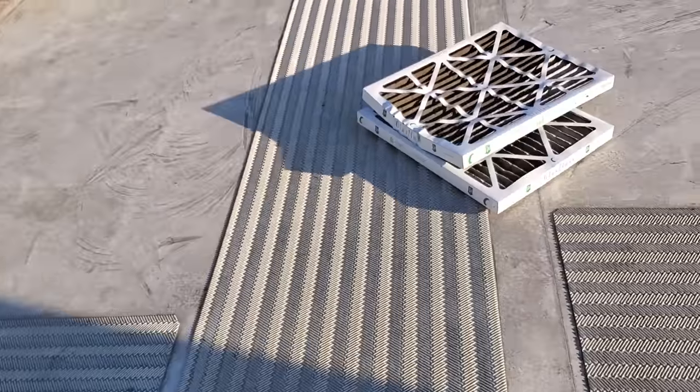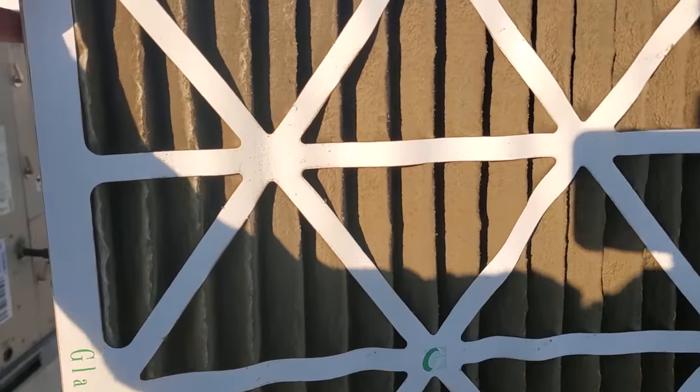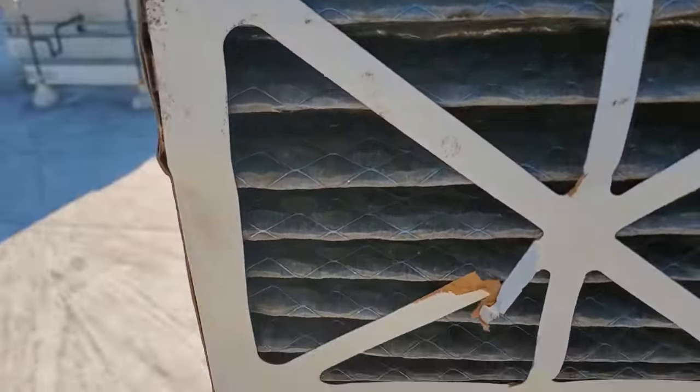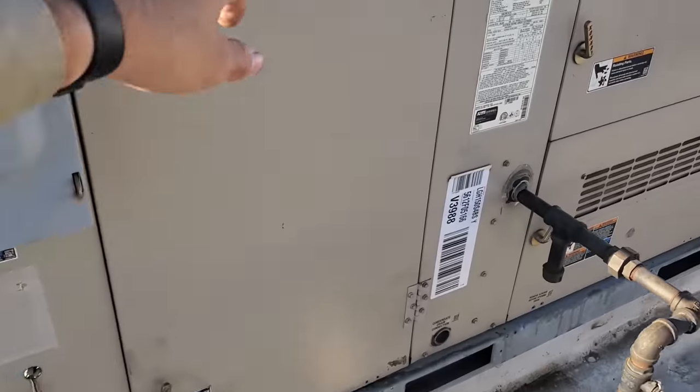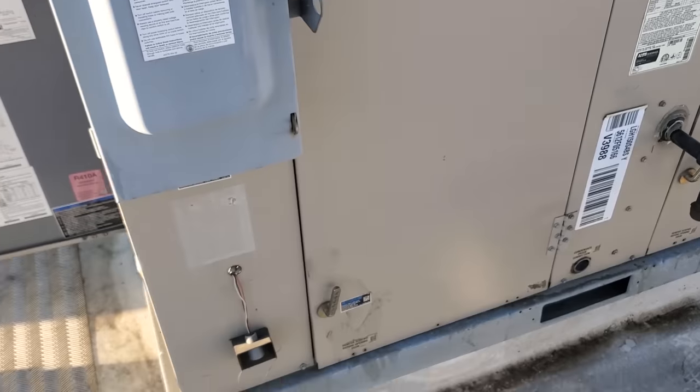I'm pulling the filters out, and the filters are plugged on this guy. There is low pressure cuts, but they're plugged solid. You can't even see light through those. Let's see if I can see barely anything through those things. So yeah, that's not good. The evaporator doesn't look the greatest either. I'm not gonna be able to show that to you right now.